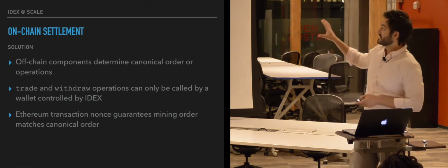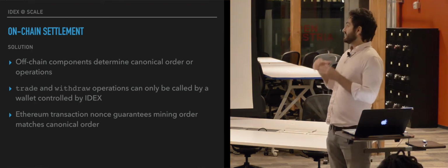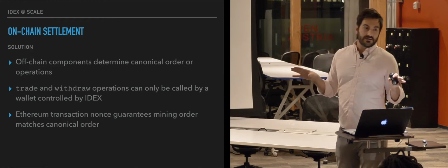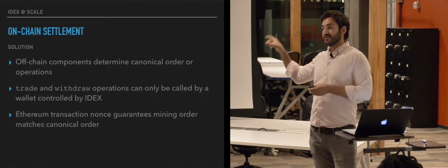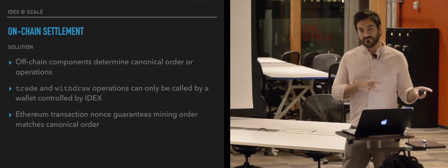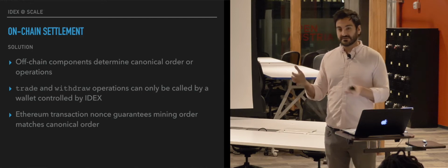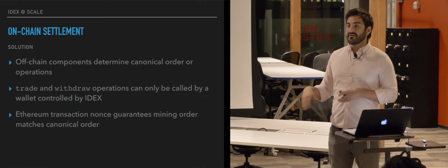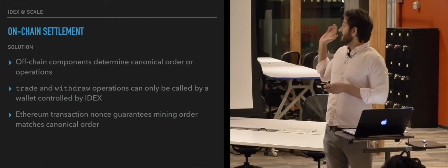But in short, the way we deal with this is we have off-chain components that establish a canonical order of serialization. So essentially, as these trades come in, remember I said that they're validated both in the off-chain components as well as the on-chain components. The reason they're validated in the off-chain components is that we can fail those within milliseconds and tell people, oh, by the way, that order is already taken, or you don't have enough balance, or whatever it happens to be.